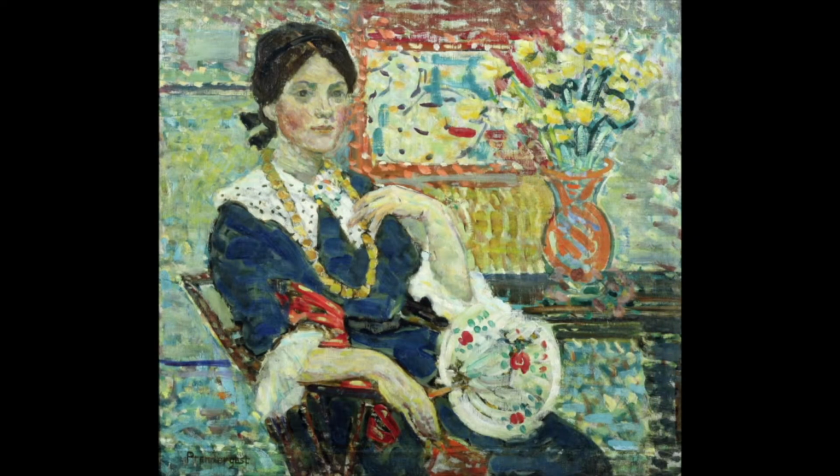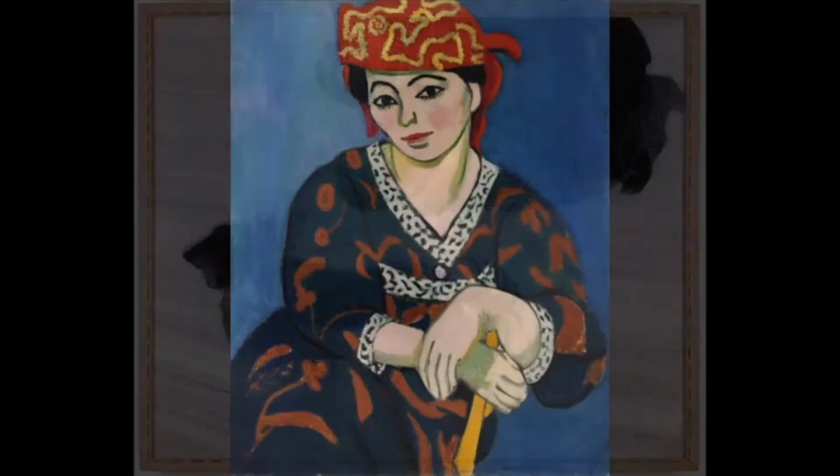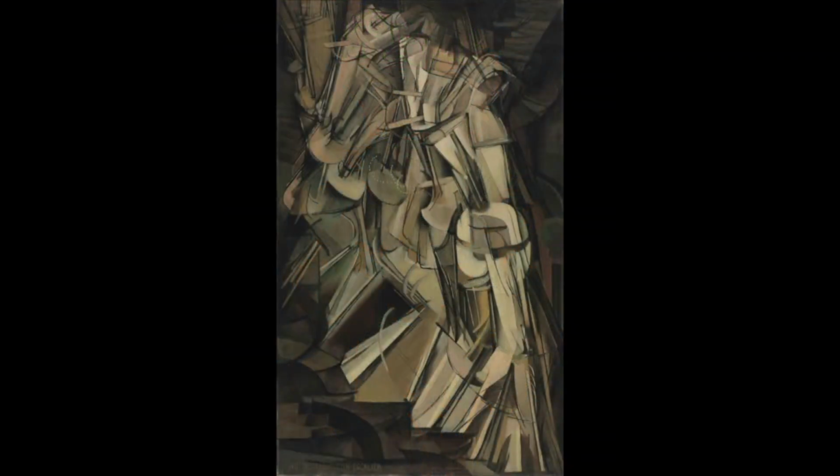Maurice Prendergast and Le Rouge Portrait of Miss Edith King, along with its exemplary use of color and poignant emotion, helped to bring about a new generation of art, one that was more inclusive, diverse, and meaningful than any that had preceded it.